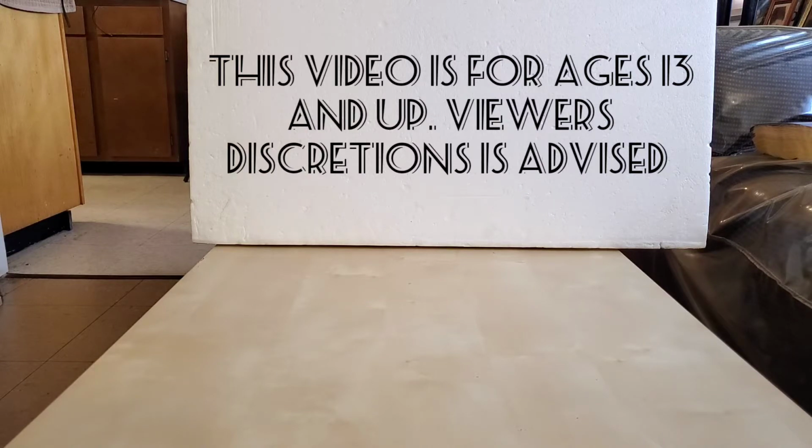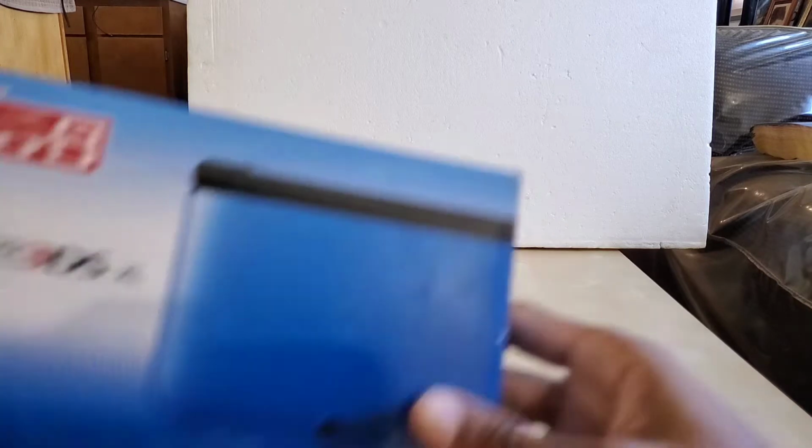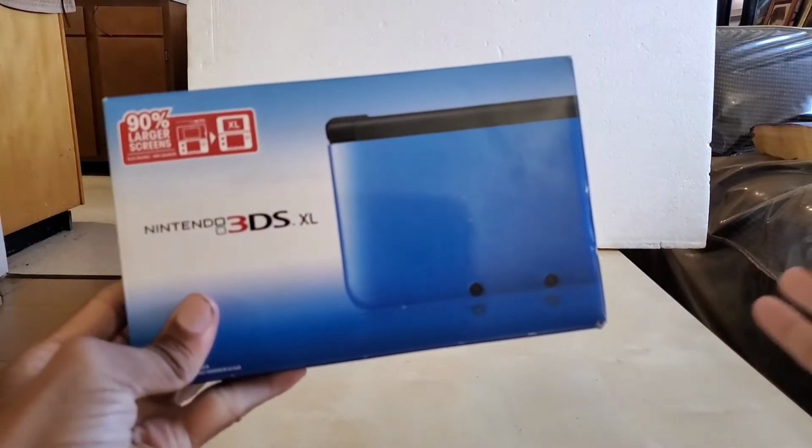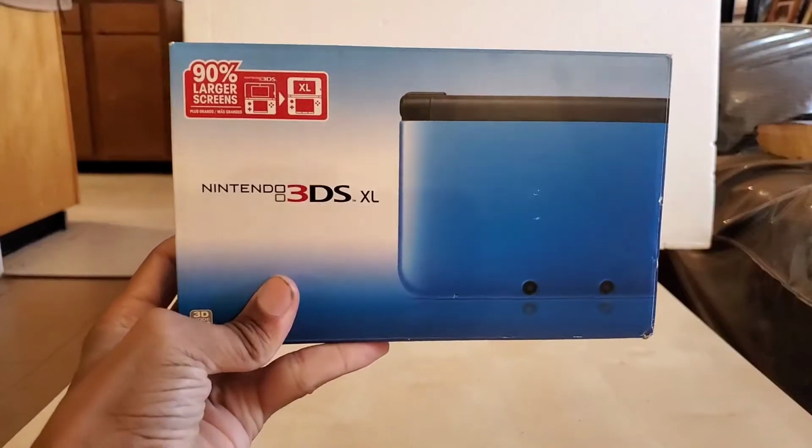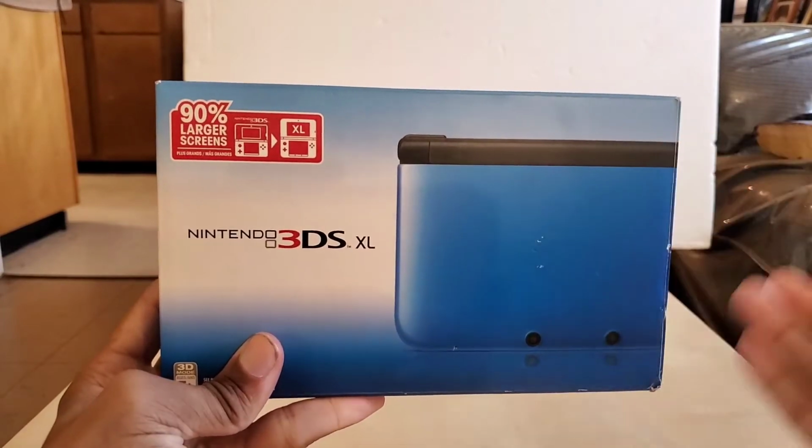On July 28th, 2012, Nintendo, which is based out of Japan, released a new generation of handheld systems. They called it the 3DS LL, which I do not currently own, but I'm going to do my best to review the other system. That is the Nintendo 3DS XL, which came out on August 19th, 2012. So here is the packaging.